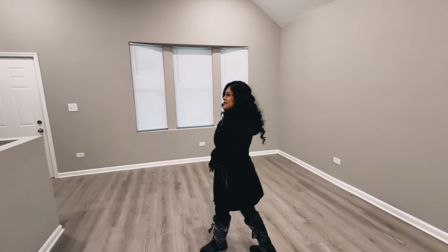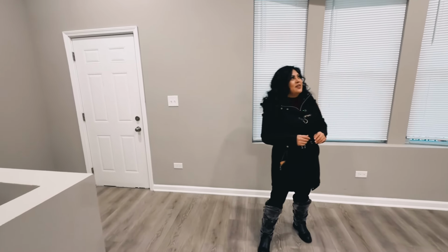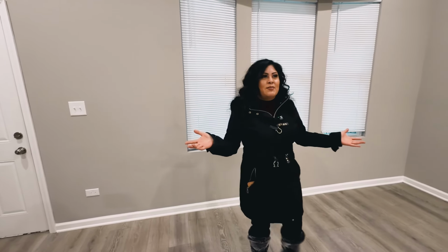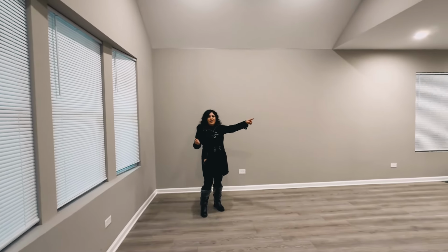Pretty nice place. What do you think? I love it. When I walked in, I know I'm short, but the cathedral ceilings were definitely a big deal, because it makes it feel like you're outside, but you're not. I just like how high it is. Where would you put the TV? Would you put it on that wall like I mentioned, or what? Maybe this wall right here. You would put it over there?